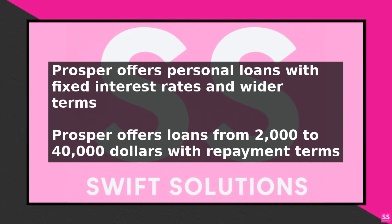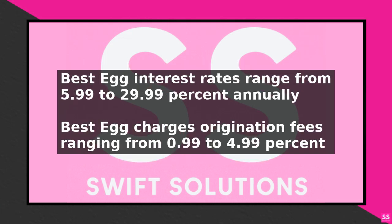Step 2. Evaluate the interest rates and fees. Best Egg interest rates range from 5.99% to 29.99%, while Prosper interest rates range from 6.99% to 35.99%. Both platforms charge origination fees, which can range from 0.99% to 4.99% of the loan amount.